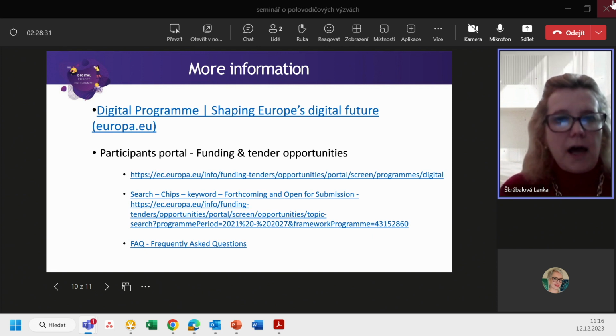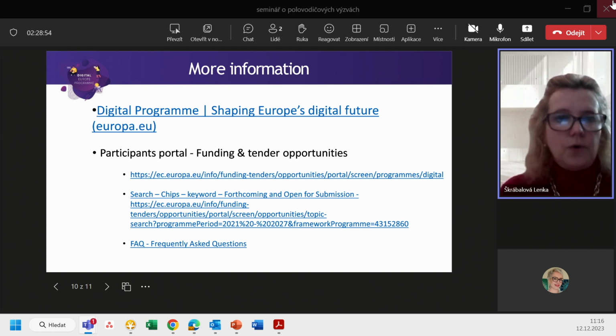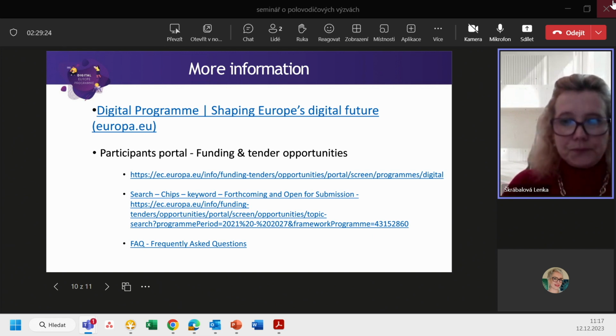And the last thing which I would like to add is, if you search for information regarding the Digital Europe program, usually the best way is to look at the European Commission web page, where you can also find the Funding and Tenders Opportunities portal, and you can search all the calls regarding chips at this web page. There are also some questions and answers, of course, information and manuals on how to fill in the projects, and also other relevant information for you.